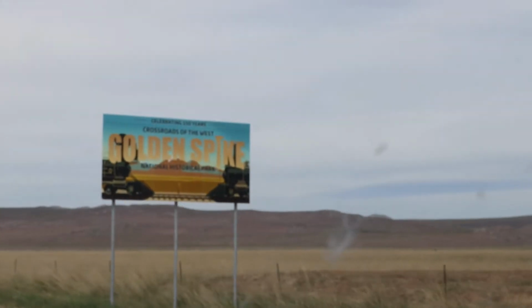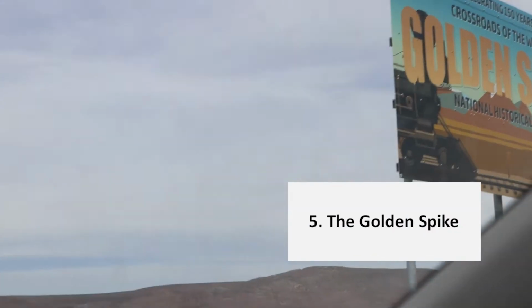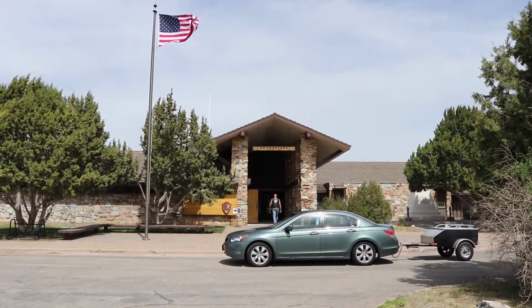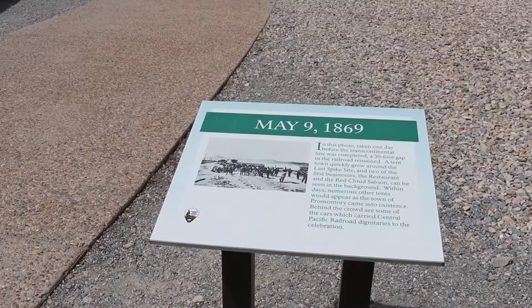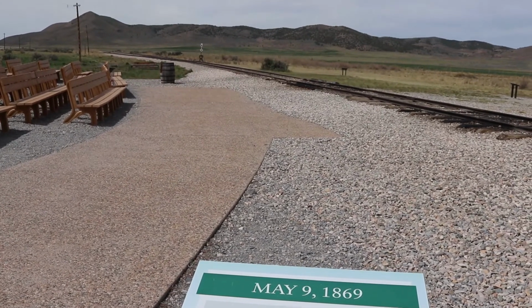We're now going to enter into Utah for the last stop on our list. This is called the Golden Spike in Promontory, Utah. This is an amazing spot for anyone who loves history. The story goes that in the 1830s, the American people wanted to build a transcontinental railroad. The result was the Central Pacific building from California and the Union Pacific building from New York. They each worked through different challenges with different paces, but ended up joining together right here in Promontory Point.